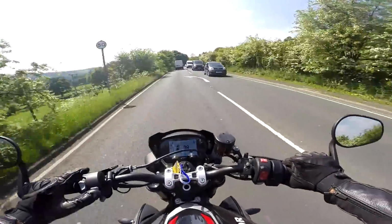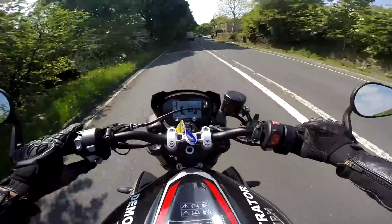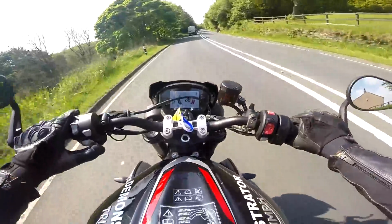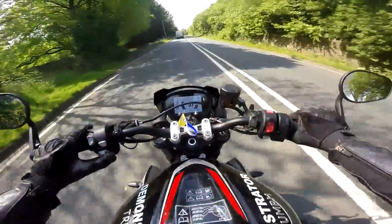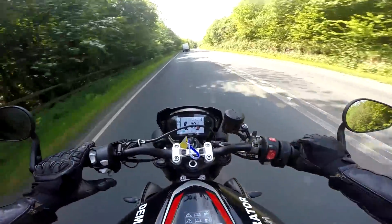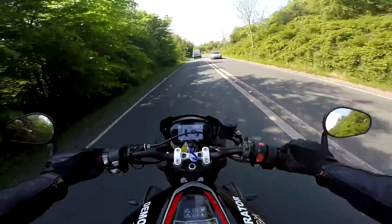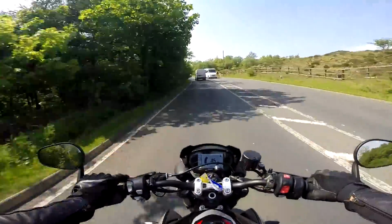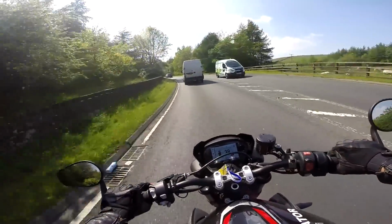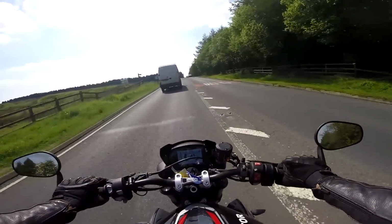I mean, that's the modes. So what I'll do, I'll get it in modes. Let's see if we can do it on the fly. Let's put it in, oops, got the indicators on for miles. Now let's close throttle, pull clutch, there you go. Right, I am now in what appears to be track mode. Can't feel any immediate change, but let's go and find a nice open piece of road and see what track mode feels like.